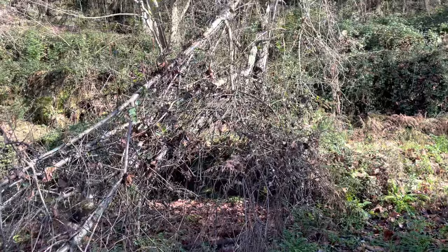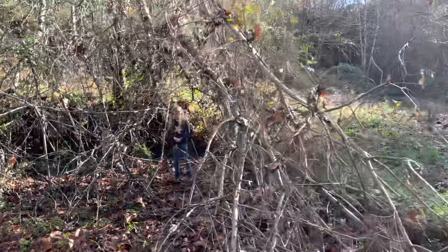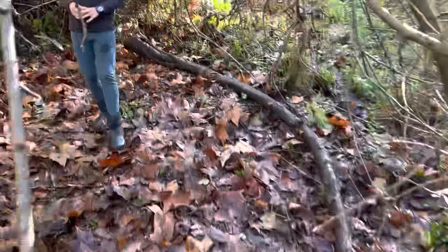So phase one was to clear it out, was it? So this is our big apple tree that before we bought the land had snapped, but it's got all these little shoots growing back up of it. And the children have cleared a space underneath so we can come in. Wow! A little den in the old apple tree.